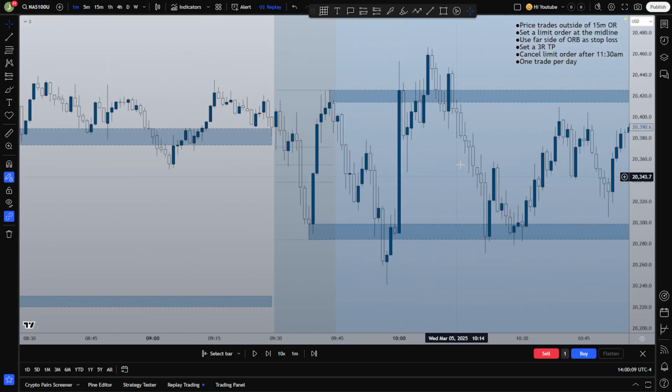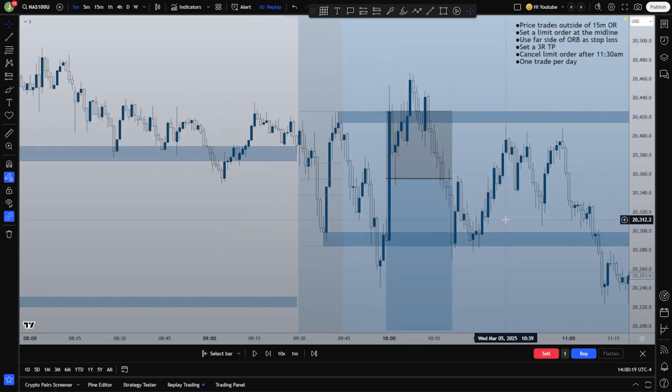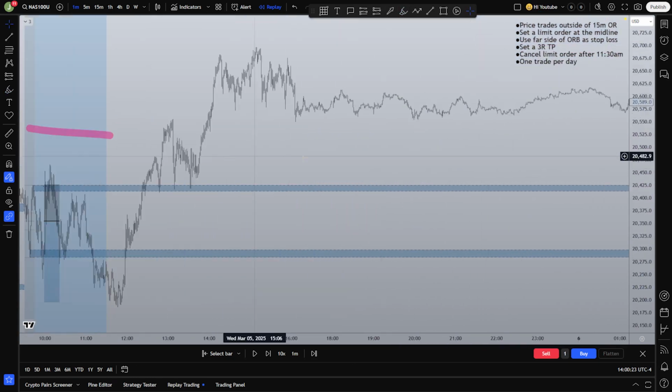All right, this looks like a lost day. So we break out here for the first time for the day. So we'll put our entry there. Our stop loss goes up there. Take profit doesn't matter. So our first loss, that's good. Move on to the next day.